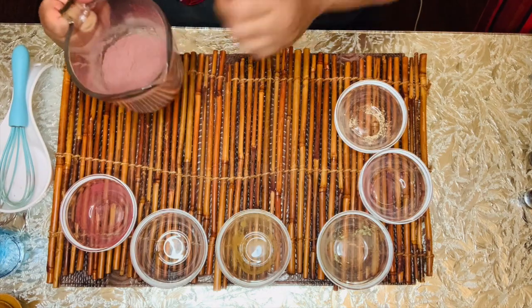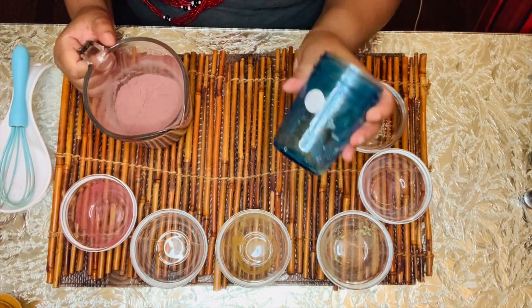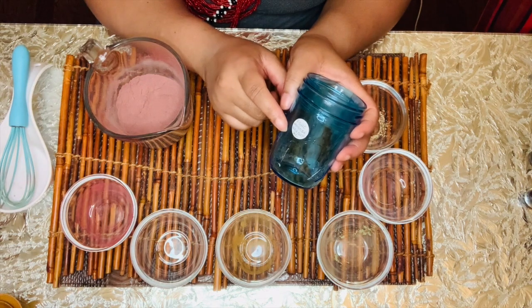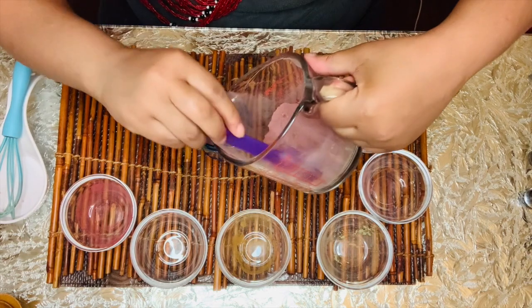So now, what I'm gonna do is I'm going to put everything in this container. Make sure that you label your container, even if it's a small label at first until you get to, you know, the label that you want to put on there. But make sure that you label it.